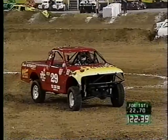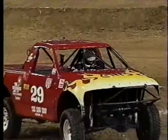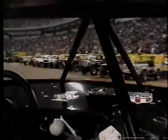22:39, a new quick time. I like it. Boy, he is on top of it. That truck handled so well. I think the key of that route was down there when he made the turn on the starting line area. Boy, that was a great run.